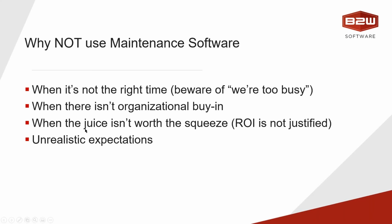If I have 4 mechanics that are on board and 2 that aren't, is it worth putting those 2 mechanics at risk to save $40,000 a year? Maybe it isn't. Right? Companies have to have very honest conversations with themselves about what the system is going to achieve, and is it worth going through all the change that's going to be necessary. Most of the time it is, but there are times when it's not.